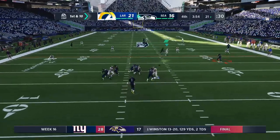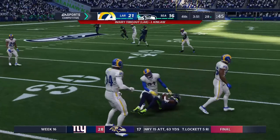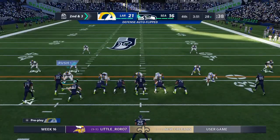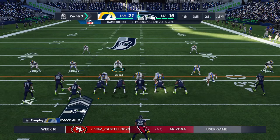Jones operating from the gun. He'll find Metcalf. 7 yards, the pickup there. Now after the completion, we're going to get a timeout, an injured player. Able to get 7 on that first down pass play, 2nd and 3.